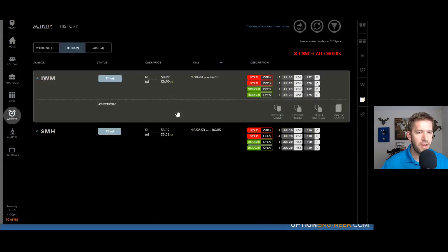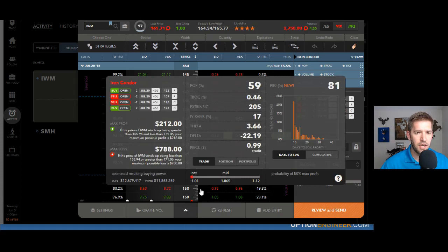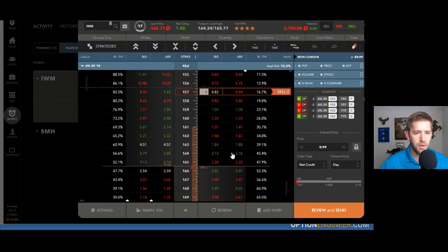If I go to my activity page and duplicate this order, you can see the stats here. Looks like the market's just closed, but you can see I've got about a 60% probability of profit right off the bat, but then that 50% probability is really where the money comes in, where I've got over 80% chance of achieving that $105, $106 profit target for this trade. So that's what I'll be targeting on this one. Should be a good trade.